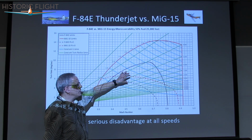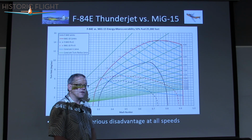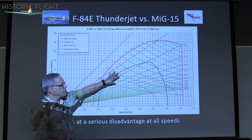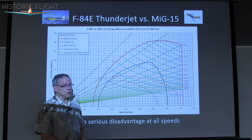This data, by the way, these charts are all developed from actual aerodynamic data for these aircraft that I was able to locate. So this is for real as to how it was. I actually found NACA data for the F-84, and the MiG data is all from the flight manual, where they actually give you a lot of this stuff.